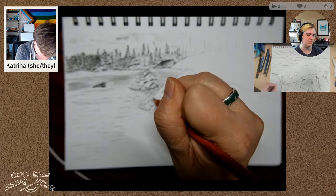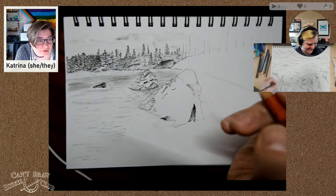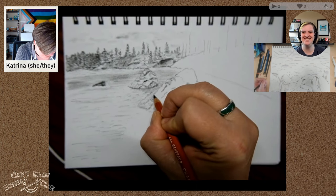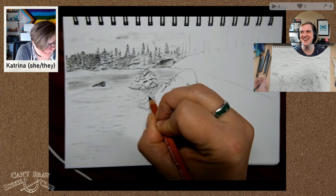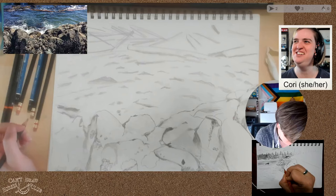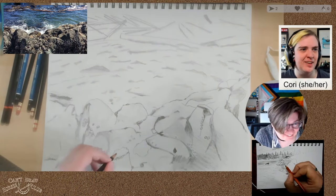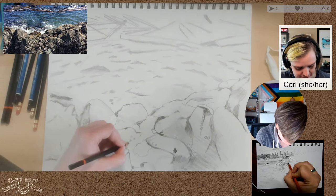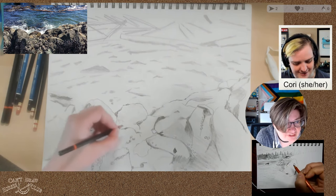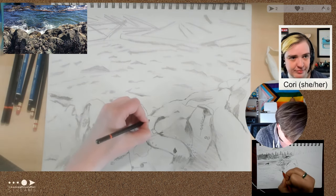I feel like I shouldn't have chosen a photo with so many tiny details. And maybe we'll just kind of pretend. These are all little creatures. We're going to pretend, hanging out on this rock. Doing their thing. Cast in shadows individually. Waiting for the tide to come back in. And save them all. So they can eat some little things floating around in the water.